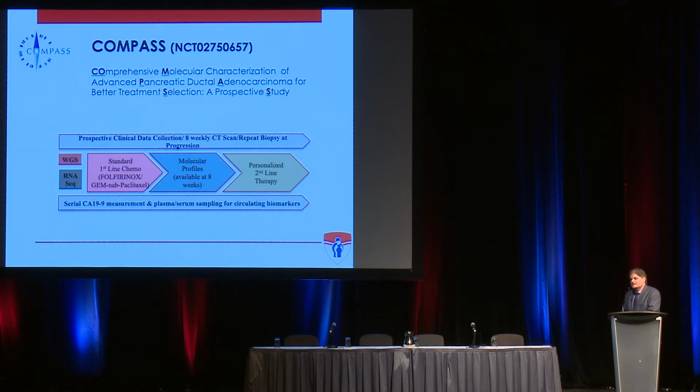So if you're a patient that comes and sees me in clinic today with a diagnosis of advanced, inoperable pancreas cancer, and you are healthy enough that we could give you modern chemotherapy, that FOLFIRINOX that I described, or the gemcitabine and Abraxane, you're going to get a biopsy within a week to 2, and start chemotherapy within a week to 2. That biopsy is then going to be processed, we're going to sequence all the DNA in the tumor, we're going to sequence the RNA in the tumor, and we're going to have those results ready for you within 8 weeks.